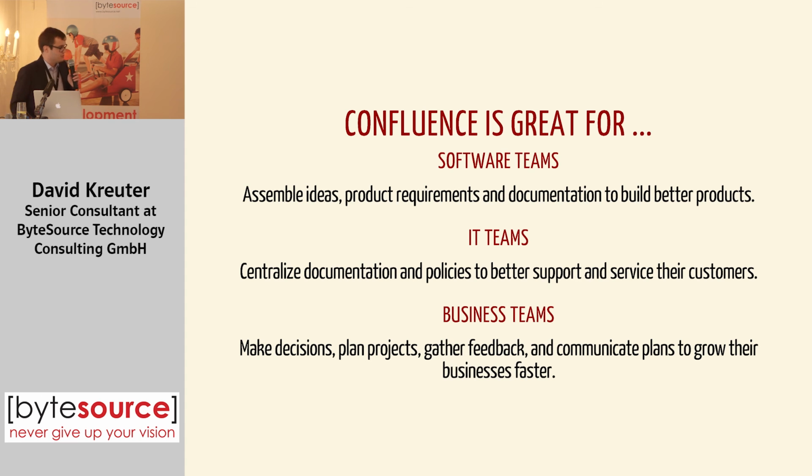So actually, Confluence is great for all various kinds of teams. But it's great also for software teams. Software teams can share their ideas, their product specification, requirement specification to build better products, of course. And it's good for IT teams. With the integration to Service Desk, you also get a good collaboration with the Service Desk agents. And it's also good for centralizing your documentation, infrastructure documentation, policies, whatever.